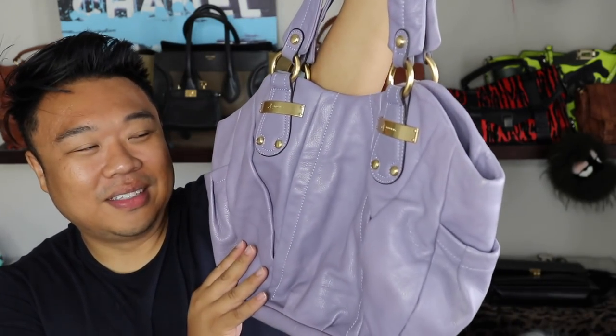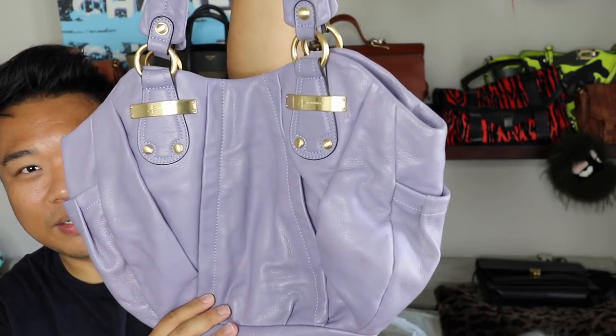Brushed gold hardware. Has pockets on either side. And then it has a pocket in the back as well. And then there's a middle divider also with a zipper pocket. And then a zipper pocket and then two open pockets. The Mikowski bags are so great. They have so many compartments. And the leathers are so soft and amazing. I just want to use this as a pillow or something. It's so soft.